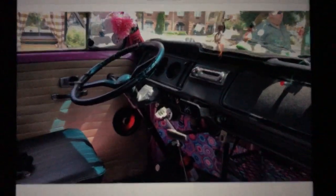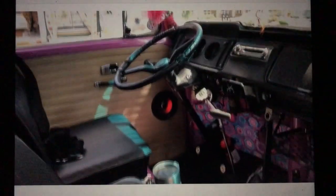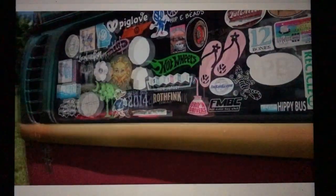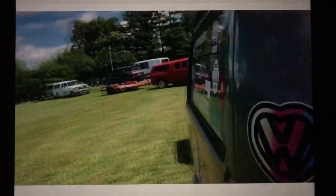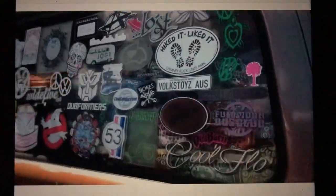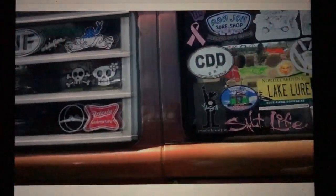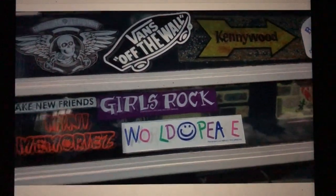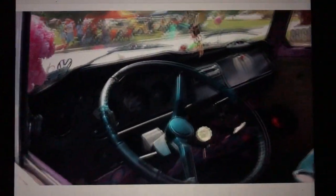Custom wheels. There you go. Check it out. Also has a little pop top on it. Custom shifter. That is super cool. I grew up in this town right here where Kennywood Park is in Pittsburgh, Pennsylvania. So that car's been here. Very, very cool.